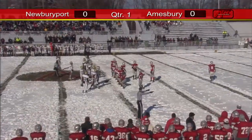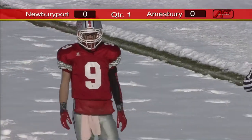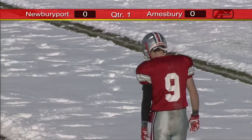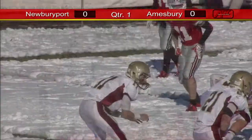But we'll see. We got a timeout called on the field. Officials timeout for Amesbury. So no score here, 9:36 remaining in the first quarter. We will be playing 11-minute quarters here today for the Thanksgiving game. On back again for the report.